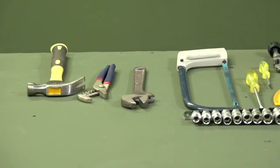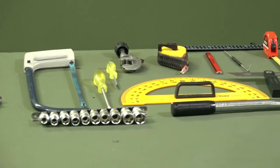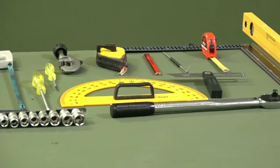As with all tools, when they are used, there is a place to store them, and they should always be stored in that place after they have been cleaned.